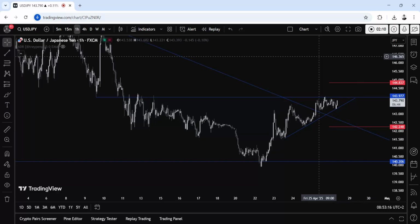For the upcoming catalysts, tomorrow we have the US job openings data and the US consumer confidence report. On Wednesday, we have the US ADP, the US Q1 GDP, and the US employment cost index. On Thursday, we have the BOJ policy decision, the US jobless claims, and the US ISM manufacturing PMI. And on Friday, we conclude the week with the US NFP report.